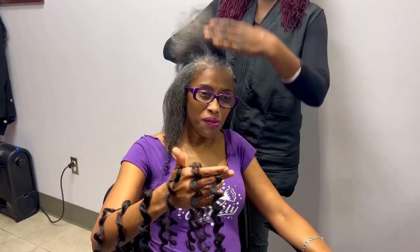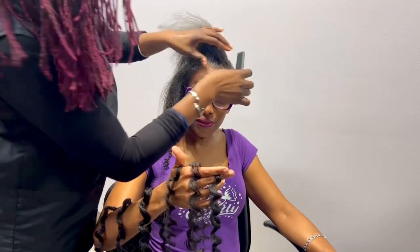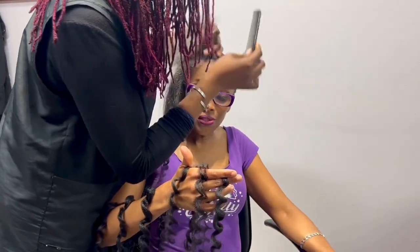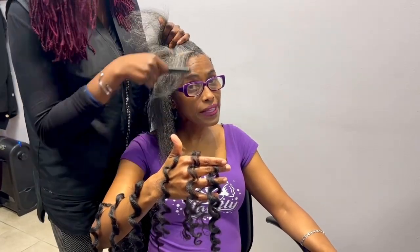You all know the top of my hair is the part that is gray, as you can tell. It's a little thinner, but it's growing. So adding the hair will definitely give it some thickness and definitely help to make the style last a few weeks.